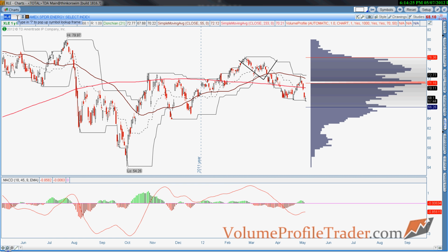XLE made a new low today, and it's been breaking down since February. It's been rolling over, but as we get lower, we get down towards this value area low, where I'm sure there are buyers that are willing to step in what they perceive as cheap energy stocks. So we'll have to see. Maybe this is our bounce, but for now, I would stay away from energy in general.